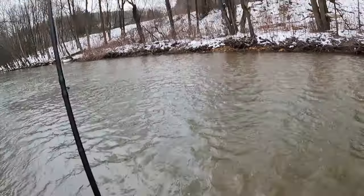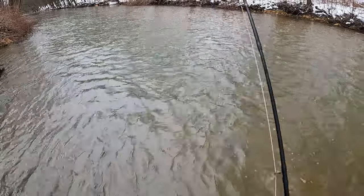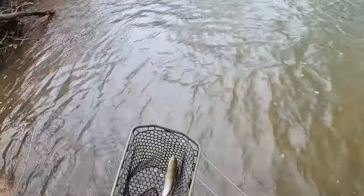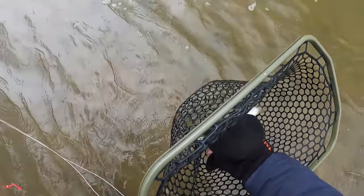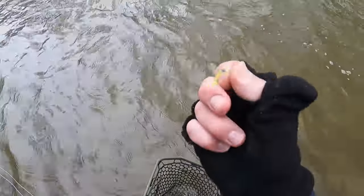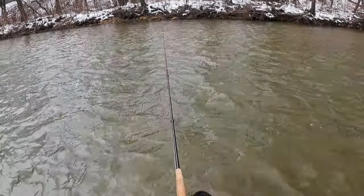There he goes. Feels like a trout, this one. Little guy. Come on, come on, come on. Yep, little brownie. Oh, 6-7 incher. Okay. On the green weenie. Okay. There you go. Closer to the other bank.